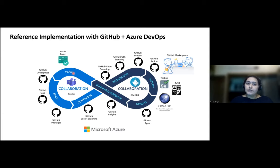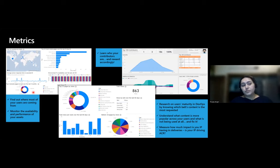And while we are InnerSourcing, we want to measure some metrics as well. And that is where we have certain sample metrics that we keep on measuring. Like we want to know which are the regions wherein maximum active users are, which are the top contributors to our content, which are the areas where we have maximum traction of the users, and also the areas where nobody is leveraging the content. So looking at all these metrics, we are able to make informed decisions. So that's about the metrics that we look at.